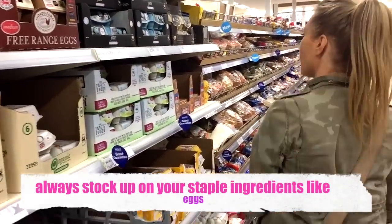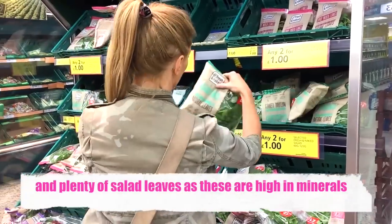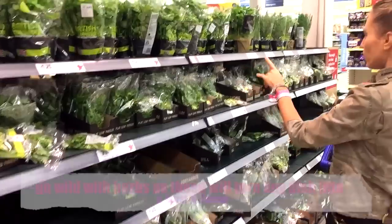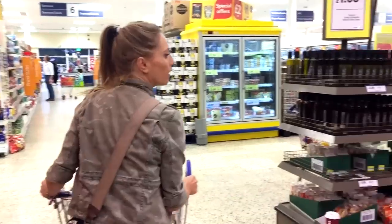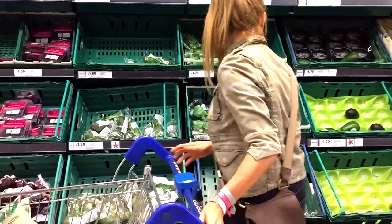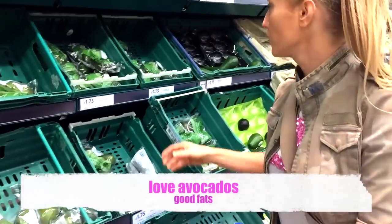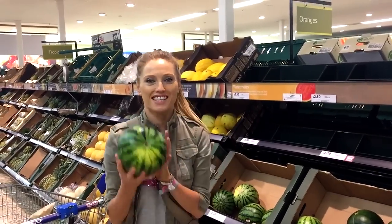And always just stock up on the really healthy staple things we need in our diet, such as eggs. It's about avoiding processed food. Have salad leaves, go for herbs. These are great to turn any dishes into things that burst with flavour. And don't forget amazing things like avocados, which are full of really good fats. There's so many different things. We can make chocolate mousse with avocado, put it in salads, so many good choices. So there's a really good tip.